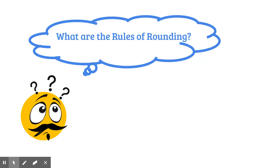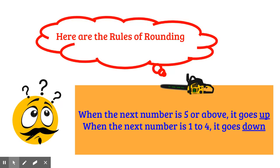Well, as this mustache man, who may or may not share a likeness of a certain year 5 teacher, was wondering, to be able to do this, what are the rules of rounding? Well, the chainsaw talked to him and said, when the next number is 5 or above, it goes up. When the next number, like the number next door, is 1 to 4, it goes down.